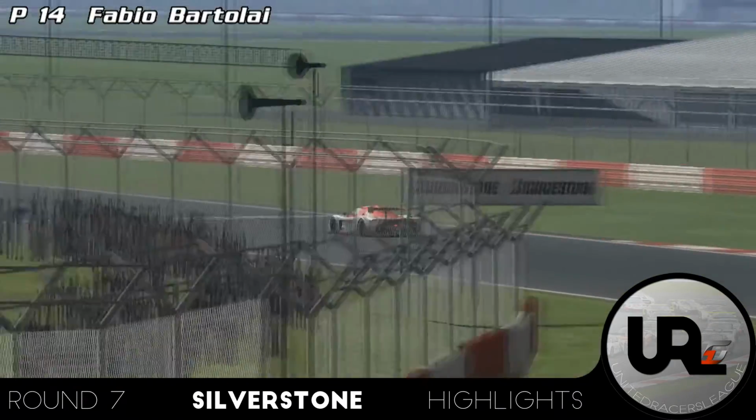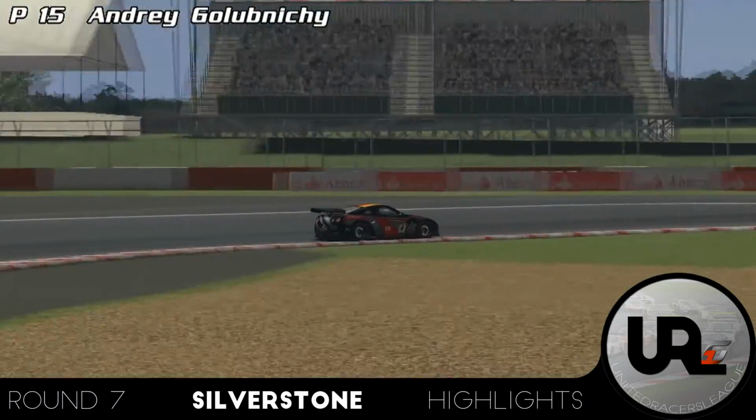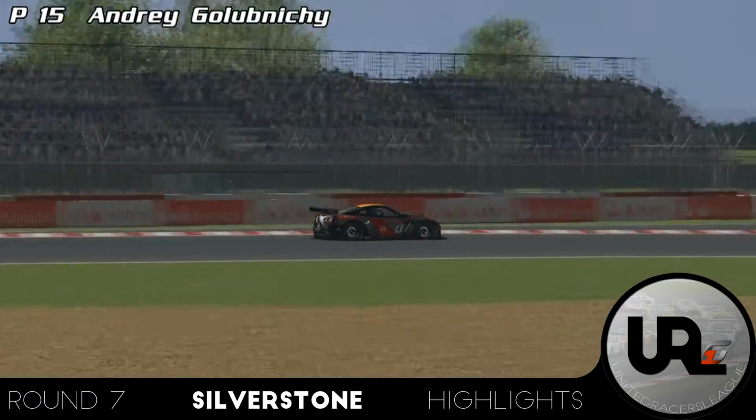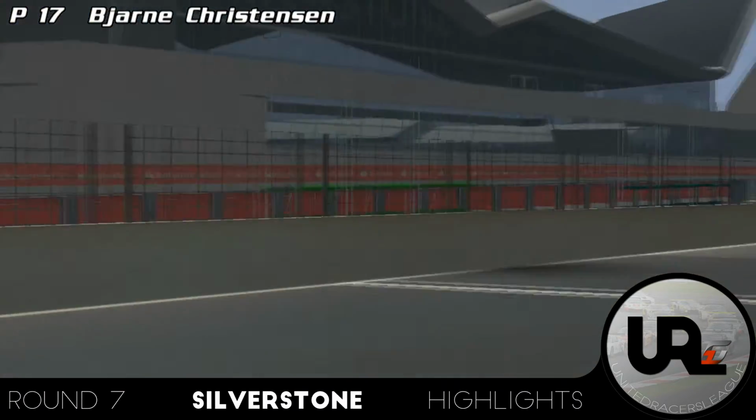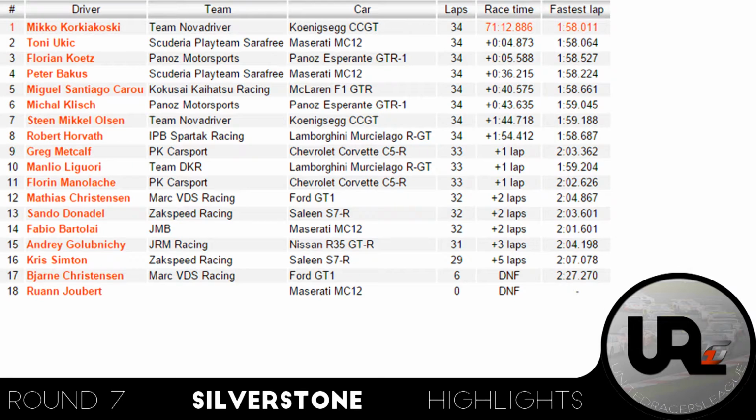And then it's Fabio Bartolai. We saw him battling with Florin, but he fell back now a bit. Then it's Andrei Golubnici, Chris Simpton, and he will finish last because Bjarne Christensen didn't make it to the end of the race. Here are the results.